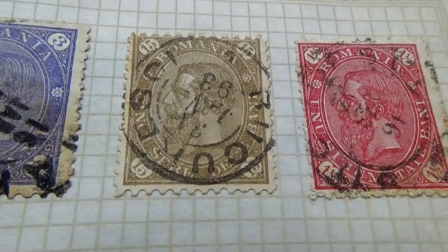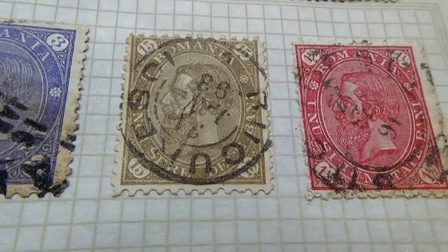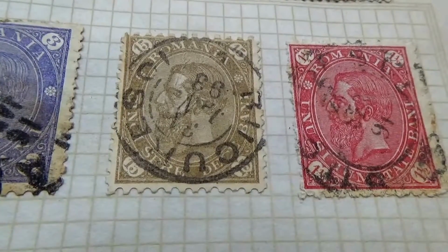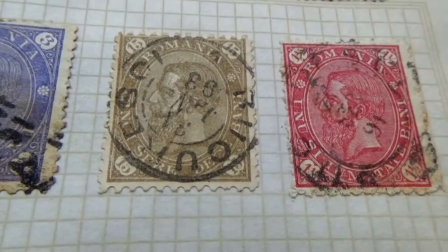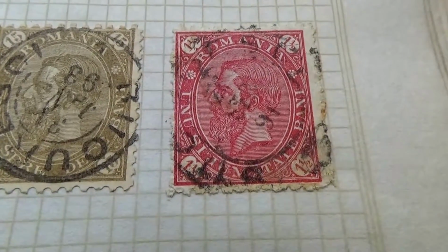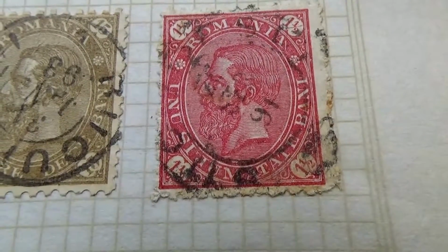Then we have a 15. Almost looks like it says 93 for the year. Not totally sure. Definitely a nice old, rare, and vintage one. And we have that one there. And that is a 1.5.